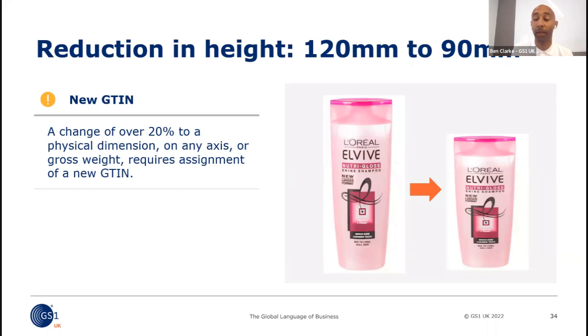Because if you think about it, retailers need to know this information to know how many they can fit on a shelf. Or consumers might need to know this information. Or it affects how many you can get in a box and things like that. People need accurate data. But manufacturers, brands need a little bit of leeway. So industry decided that 20% seemed about right, seemed about fair.